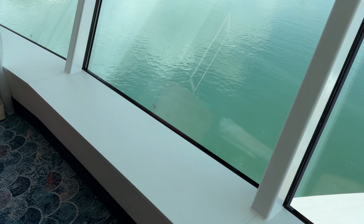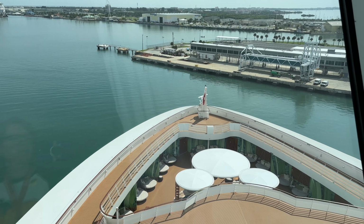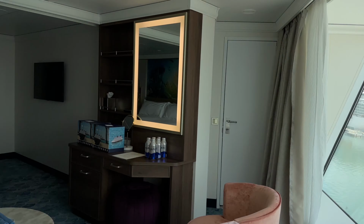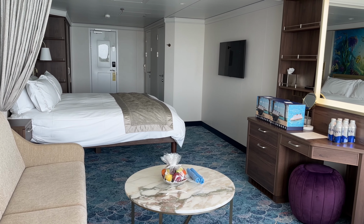This ledge here is big enough to sit on. It's a great view as you're sailing and in a lot of ports. And that's it, 11006. Excuse me, 11004. Love this room.